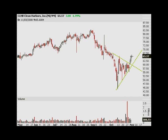Boom, boom, and we've broken. So if we get a little bit of a pullback, and I hope we do, I imagine we do, that number is 60. If you can see Clean Harbors at 60, you got to own that.